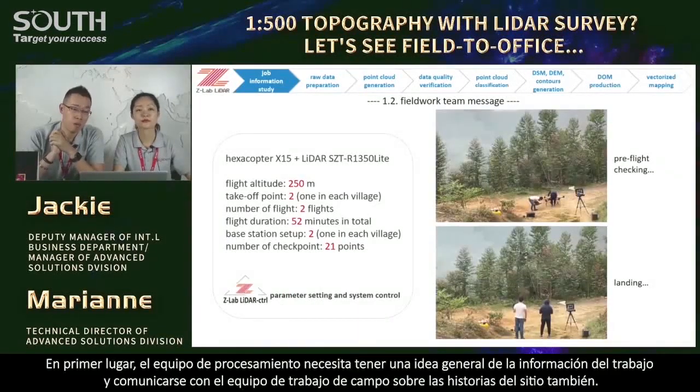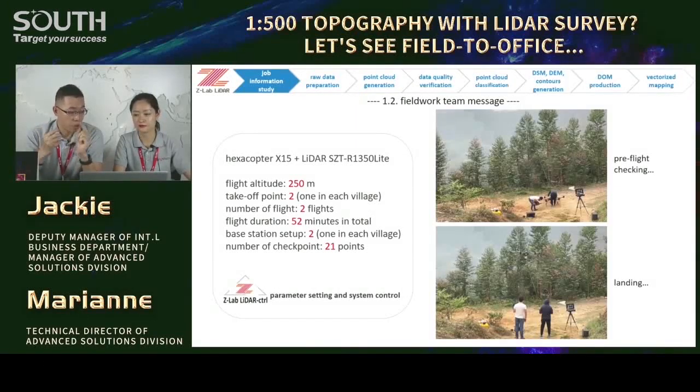On our side, first of all, the processing team need to have a general idea of the job information. Let's say, to study this and that document, to be sure of the employer's requirements, right? And also communicate with the fieldwork teams about their side stories as well. For example, the processing team will advise the fieldwork guys about reasonable flight heights against different terrains based on their point density output experience. The box here shows their side tips, side notes, like bookkeeping.